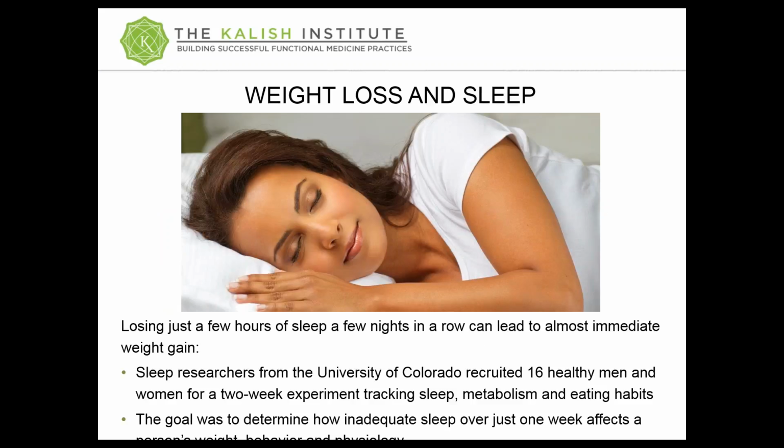I just wanted to talk about sleep for a minute because I think sleep's really important, and I have this whole thing about sleep where I go to bed on a good night between 9 o'clock and 9:30. Last night I was staying up kind of late. But there's reasons why this makes a really big difference. And in terms of weight loss, this is absolutely essential.